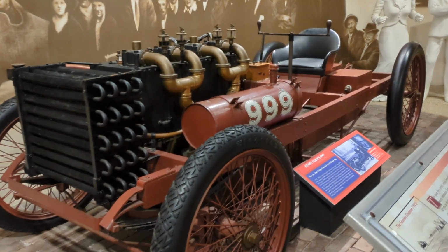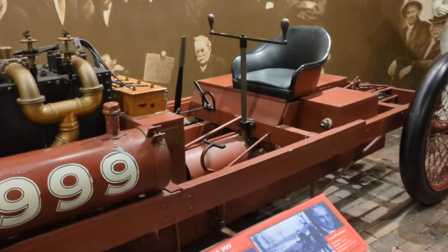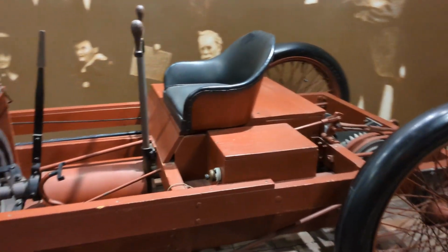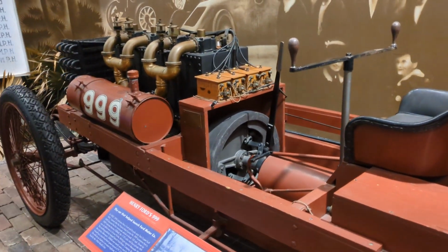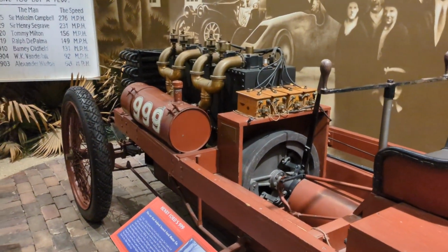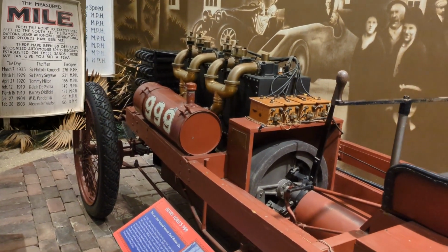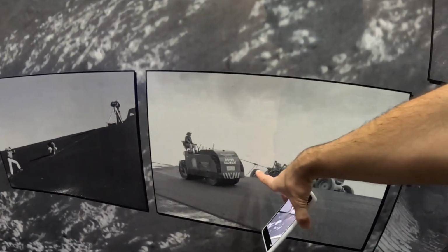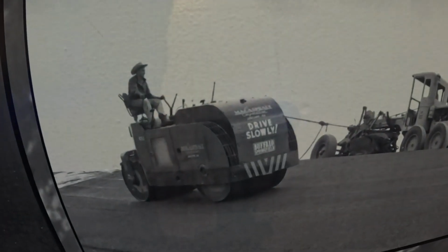This car right here, this little death trap, is the first man-made vehicle to break 100 miles an hour. I can't imagine being behind whatever wheel that is to break 100 miles an hour. That must have been an insane adrenaline rush and feeling. They actually had to tie him down. Drive slowly at a racetrack. Kind of ironic.